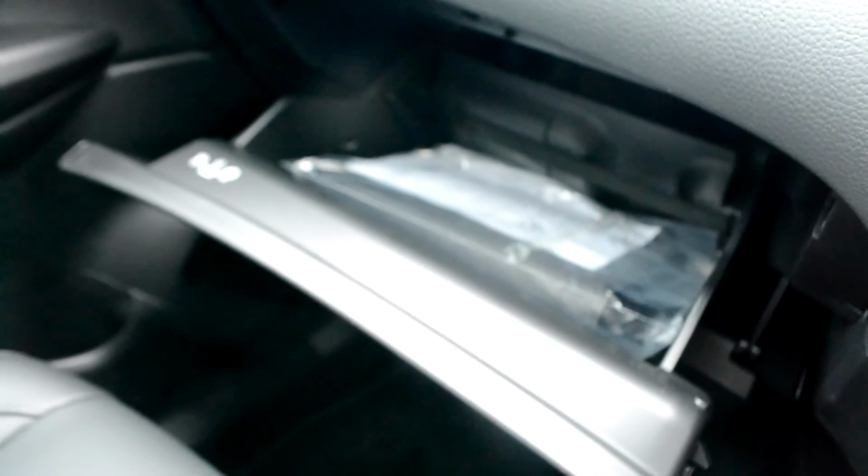Over to the glove box, we open it up. As you can see, we do have a very spacious glove box, and there is additional storage in the sides of the doors. Now this car does have 6 speakers, and lastly, above we do have a full panoramic glass sunroof. So on a beautiful day like today, you can appreciate the blue skies.